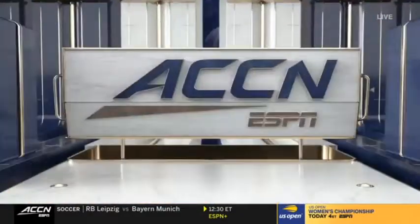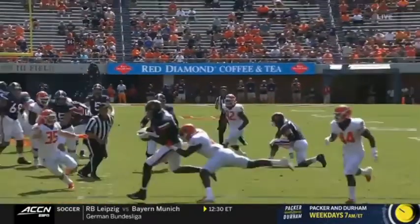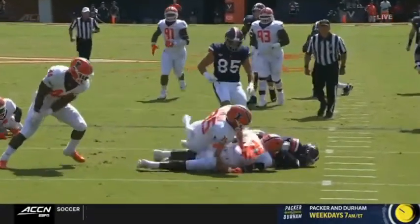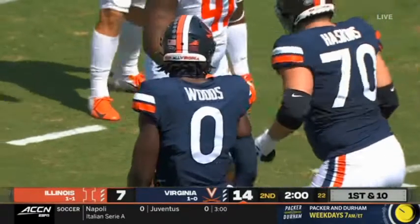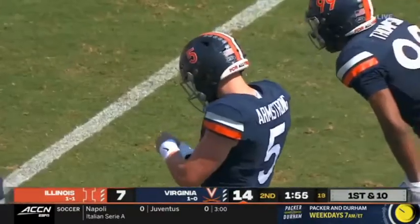Yeah, and he's being covered by Derek Smith, the strong safety, who's 6'2", 220 pounds, and he looks small compared to Jelani Woods. I mean, that's a big safety, but Jelani Woods is next level in terms of size, and you saw the strong hands catching in traffic and turning upfield.